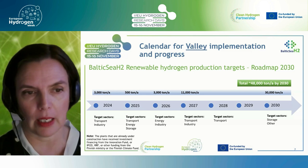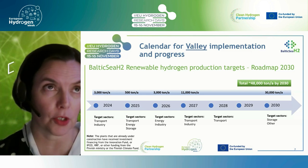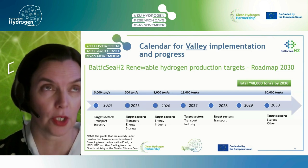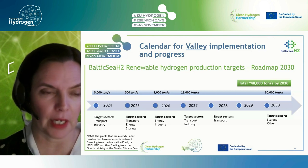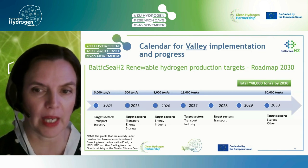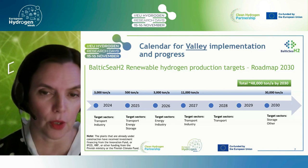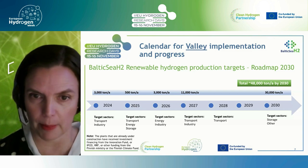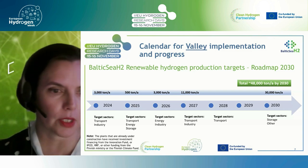And this is the current version of our roadmap until 2030 with the investment cases. So the first plants are already being built, and the first should start production by the end of next year with a capacity of 3,000 tons of new renewable hydrogen production per year. And then the next plants will be commissioned so that by the end of this project, we should have more than 15,000 tons of renewable hydrogen production capacity in place, and by 2030, around 50,000 tons.